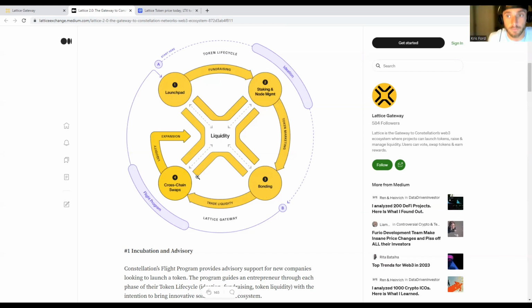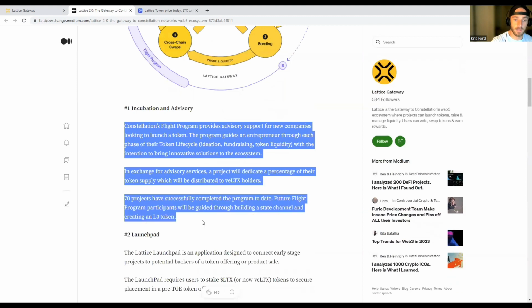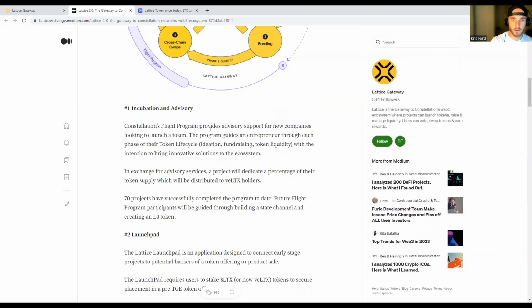So right now, Lattice is looking at the Constellation market, and they're seeing a huge potential to add some more utility behind their token. And so that's kind of the idea behind what this paragraph is saying. Constellation's flight program. Oh yeah, also before I dive in, Constellation is giving out grants programs for people to develop on their blockchain. I believe it was 20 million to 100 million. I can't remember the number, but you can apply for a grant, you get money, you can develop the project, and it's just a way to bring more people onto the blockchain.